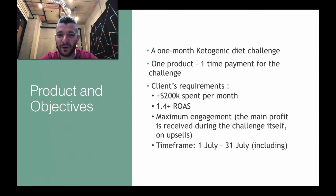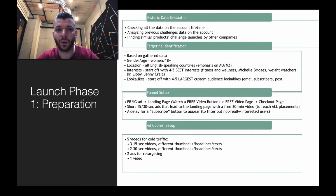profitable. Our goal was to achieve maximum engagement and get as many customers as possible, because throughout this challenge there were other products being upsold. So the goal was to acquire as many customers as possible profitably for this business, so they can be sold other things and physical products on the back end. The time frame was from 1st July till 31st of July, so basically 1 month.